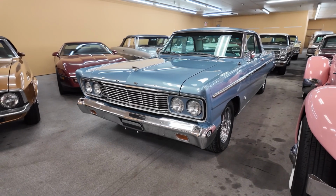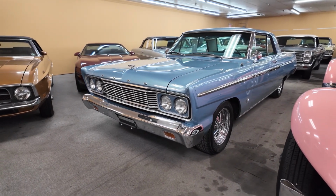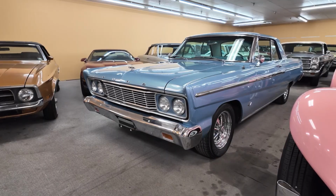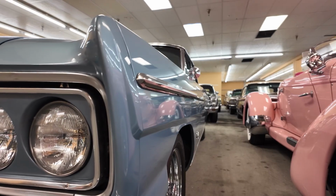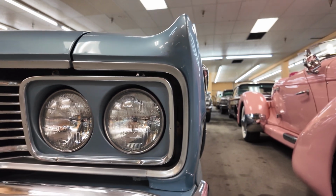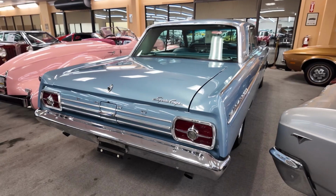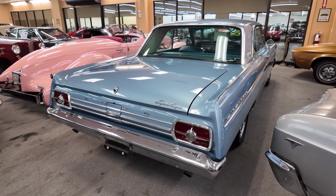On the positive side, great 1 year only Ford body design. Tons of different engines to choose from. Loads of different colors to choose from as well. Against it, just know that these are unit body constructed, so the frame and the chassis are one single unit, which isn't a bad thing, but water likes to collect and rust from the inside out.